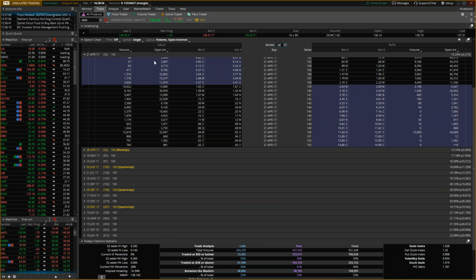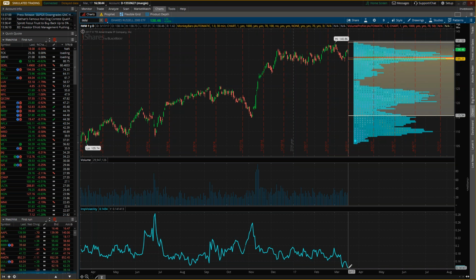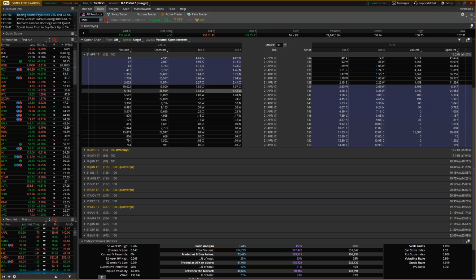All of the indexes have super low implied volatility. As you can see, it's at its 52-week low. So the likelihood is, it could go lower. Don't get me wrong, it could continue to go lower. But to me, we're kind of primed to get a little bit of volatility. But I feel like I've been saying that for quite some time.